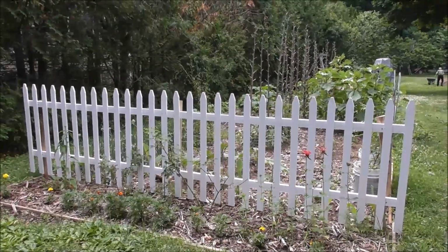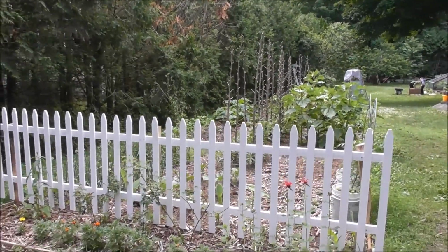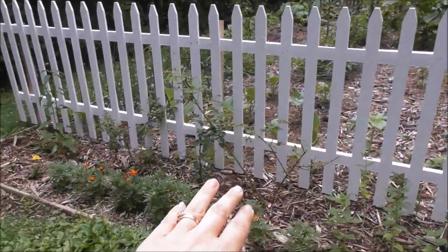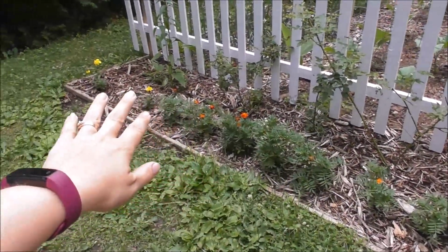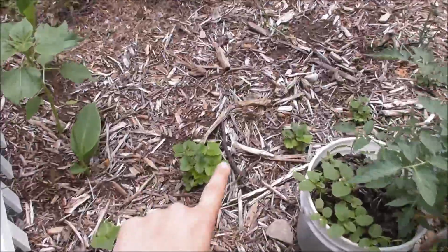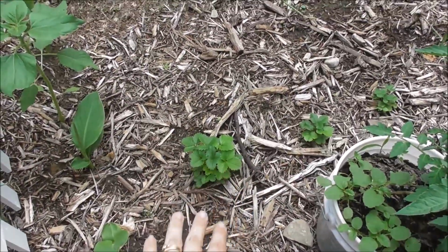If you watched my May garden update, you can see how much things have grown here. The bee balm is finally starting to flower, as well as the zinnias, and the girls' flowers are all coming along quite nicely here. Strawberries aren't doing a whole lot this year. That's because they got transplanted, but they are growing a bit.